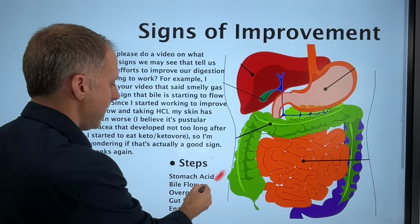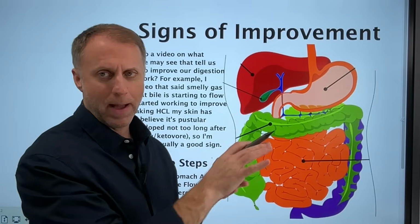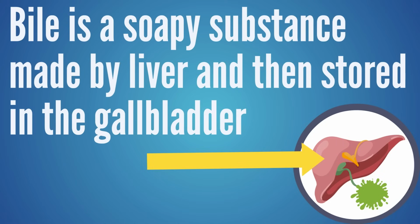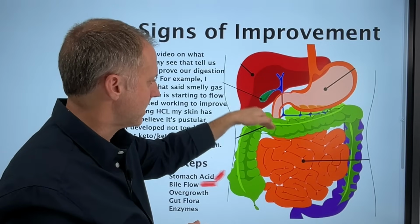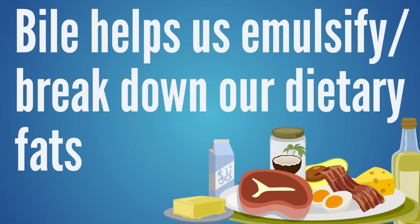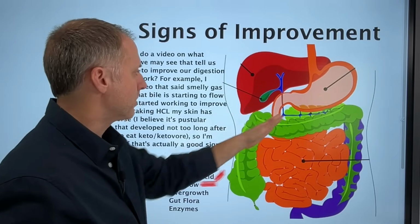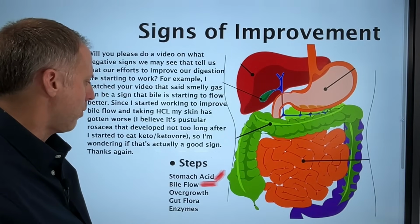We're talking about taking steps to improve bile flow, and that usually means thinning out the bile so that it can flow correctly. And bile is this soapy substance that's made by the liver, and then it's stored in the gallbladder, and the gallbladder sends it down here when these acidic products leave the stomach. So bile is very important. It helps us emulsify our dietary fats. It helps us access fat-soluble vitamins like A, E, D, and K, and it helps us neutralize the acids that leave the stomach. So all those processes are very important.